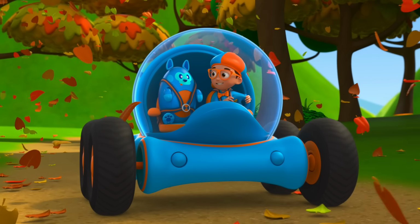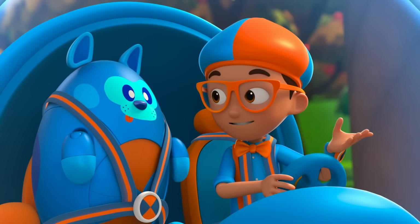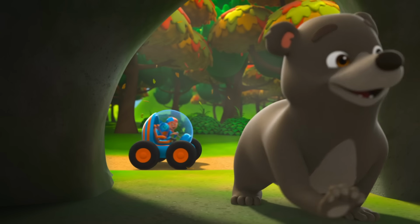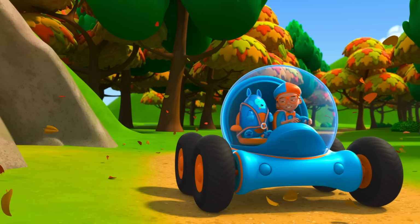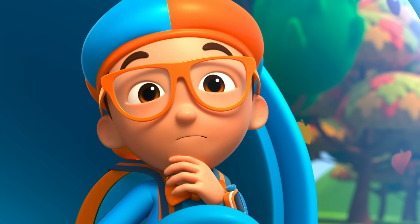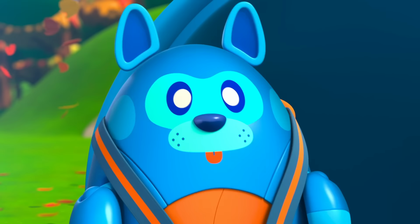That's right, Debo. The leaves have almost fallen off the trees. That means winter is coming. Whoa! That is a big bear! It looks like it's ready to hibernate. That's when bears slow down in the winter and rest. Kinda like a bunch of long naps. I wonder, how do bears prepare for hibernation?